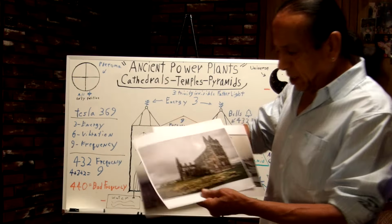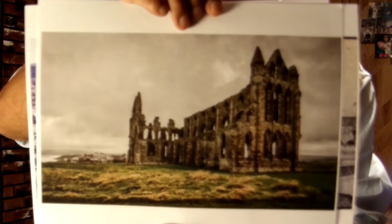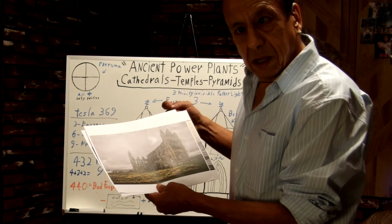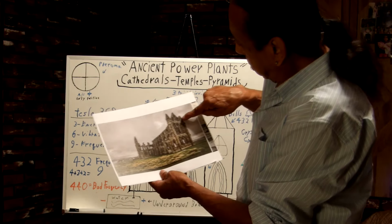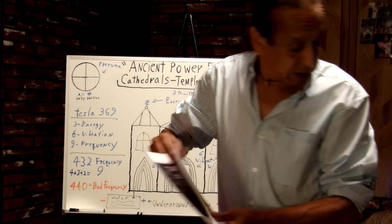Okay? Now look at this old one. Look at that. How many thousands of years is this? Well, they'll say it's this old and it's that old. How old is it really? There it is with the towers, which I'm going to explain. Okay? Now I'm going to show you something.